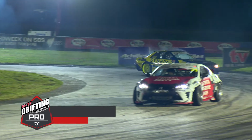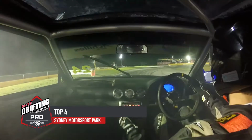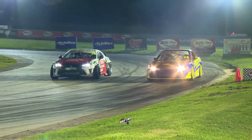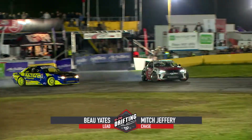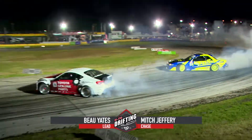Been some real tight battling tonight on Sydney Motorsport Park's Figure 8 circuit, and this is the first of our top 4 battles. Mitch Jeffrey will be chasing Beau the Show Yates in that JZ powered 8.6. Both of these cars with JZs under the bonnet, in fact. Everyone's really stepped it up tonight, and I've loved watching every battle. Let's see what these boys can throw down in the top 4.